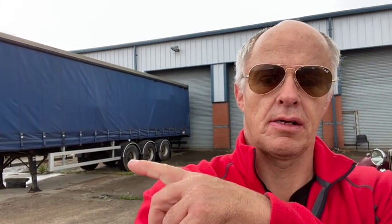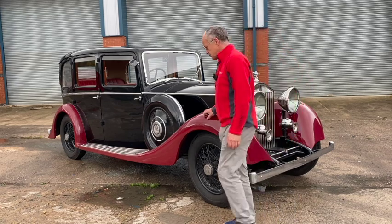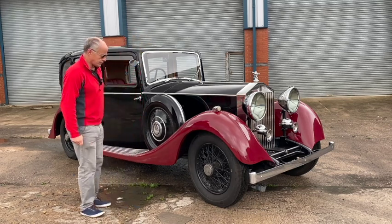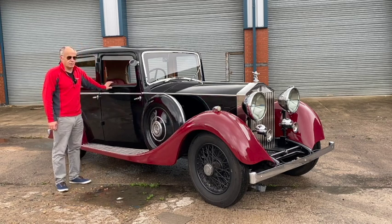Today I've got something a little bit special for you. No, it's not that trailer over there, it's this, over here. A 1935 Rolls-Royce limousine. I bet you didn't expect that. She's a beautiful old girl, she's from 1935. We have a limousine body made by Windovers in Manchester.